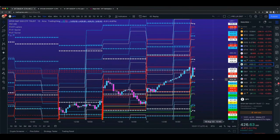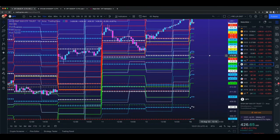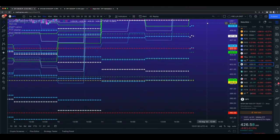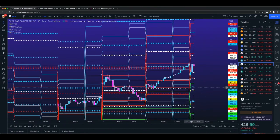Until that happens, I mean, you can see it pumped right back up above this monthly level. Is that the R1 on the monthly? I think it is. Yes. So we're up here. That's the R1 of the monthly. So we'll see what happens.